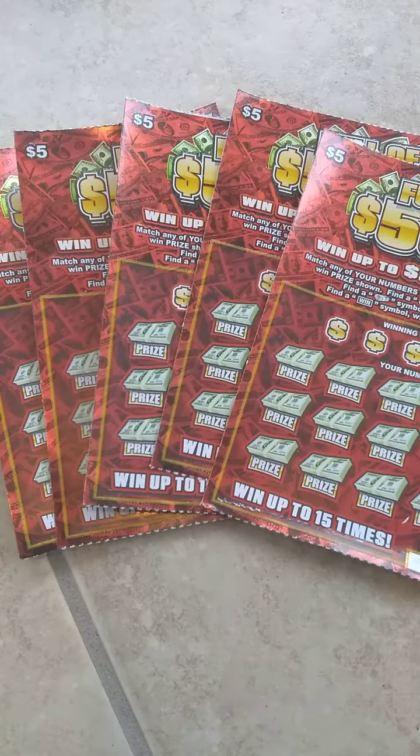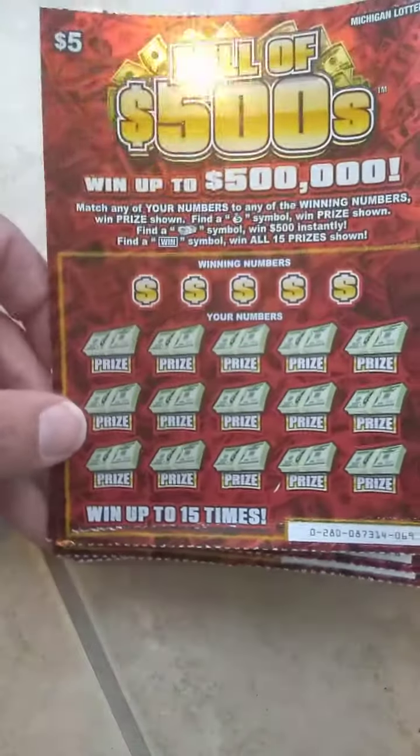I know Ohio has the Full of 500s $5 tickets, and so does Michigan. Slightly different, shinier than the one in Ohio, but we went and got five of the $5 tickets in the hopes of winning 500 because they say it's full of 500s. It goes up to 500,000. I would love 500 because we could use it. Anyway, you got 69, 70, 71, 72, 73. Let's see what happens.